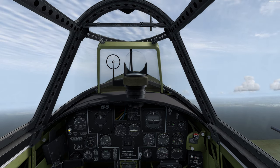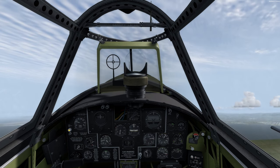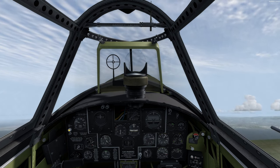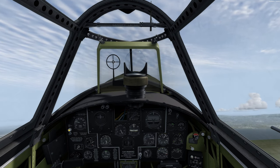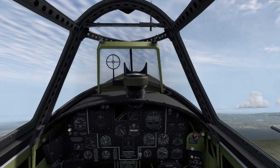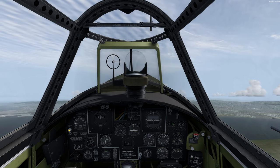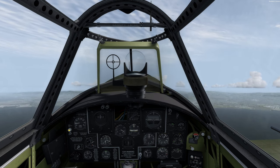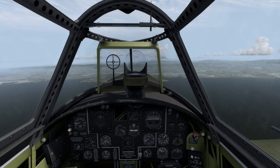So let's get up to a little bit of altitude here. Bring the props forward. Check our temps. All right, well, they say this thing doesn't climb incredibly well, but it climbs well enough. All right, so we'll do a zero-G stall to start out. Let's trim ourselves.